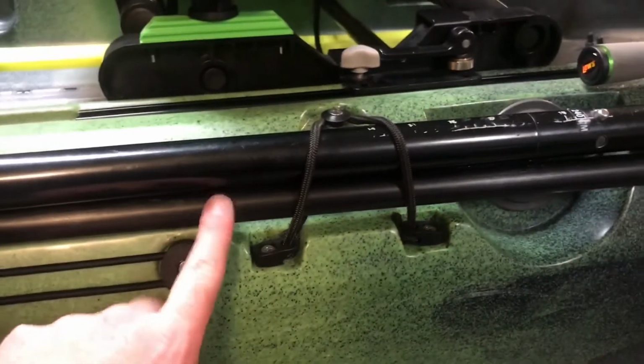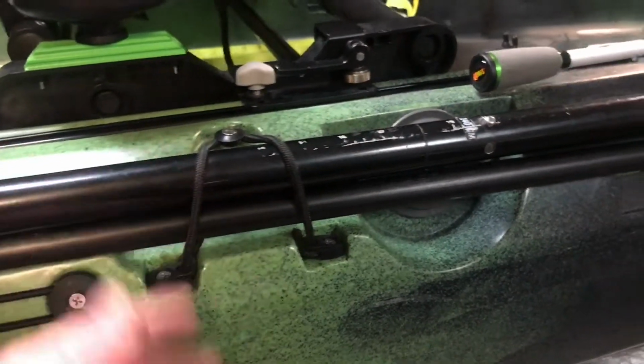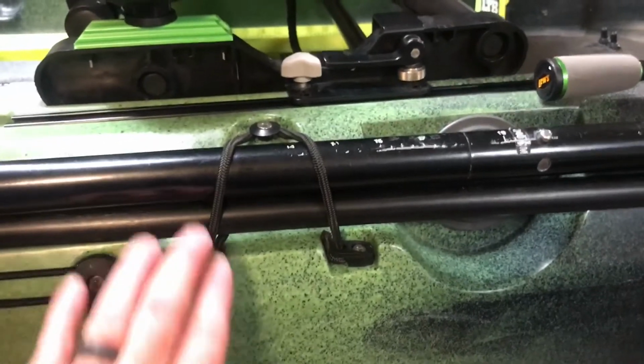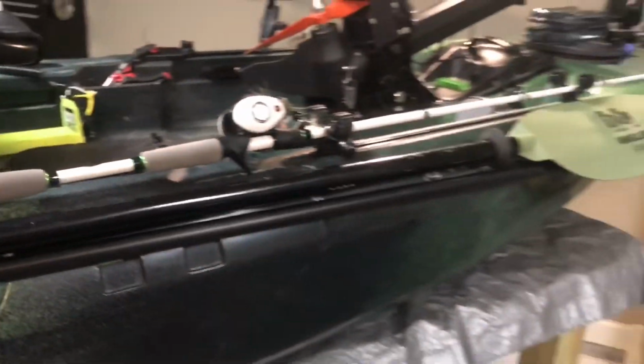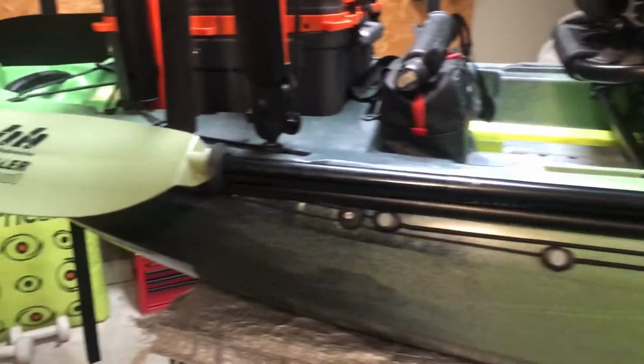Now, there's where my paddle usually sits, or my parking pole. I don't always take my parking pole. If I'm going to a very shallow creek, I will take it for that trip. But most of the time it stays at home unless I'm going to a specific area.